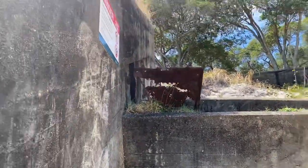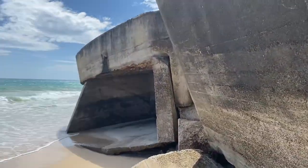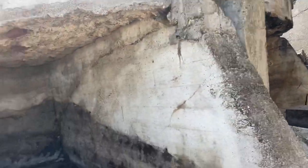On top though, because all the grass and everything's still on top. Let's go. Are you going back over there? No, no, I'm going to get worried. You're going to freak out.